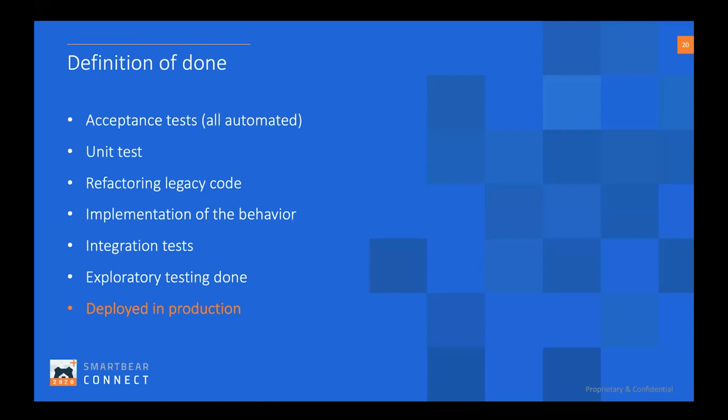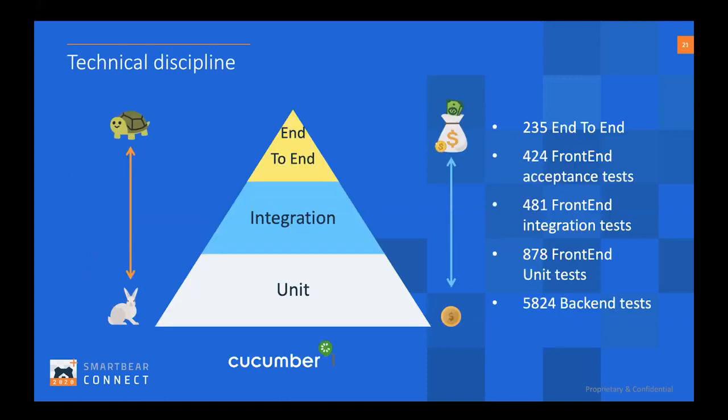Then, once we have implemented, we write the integration tests, run them, do exploratory testing, and done means, for these four micro teams, that the increment of software, the BDD examples we have implemented, are in production. So this is what done means for the team.